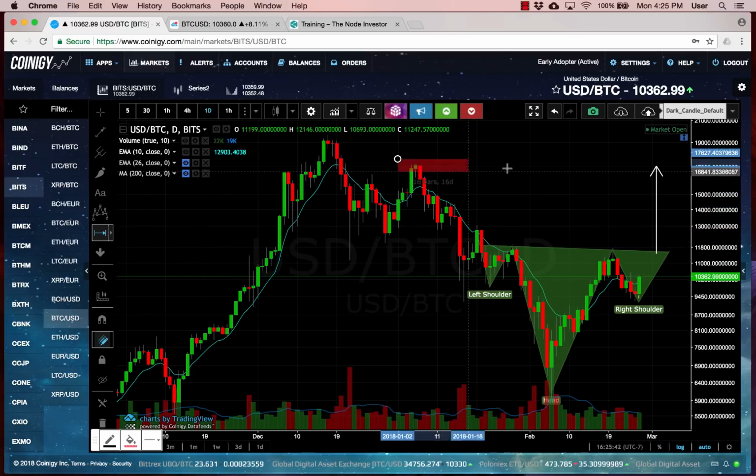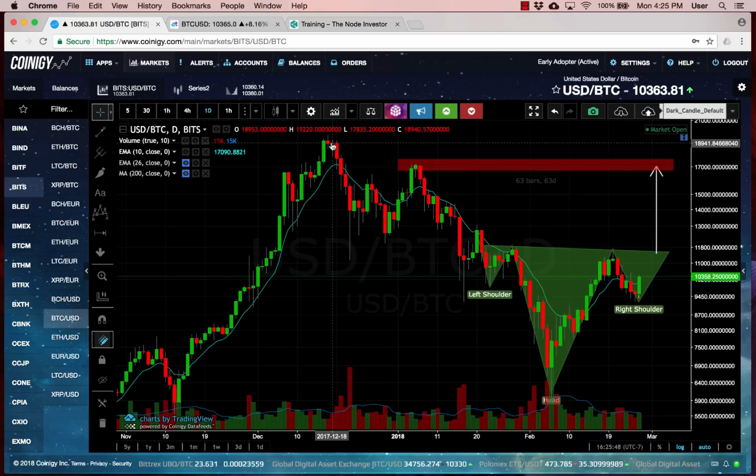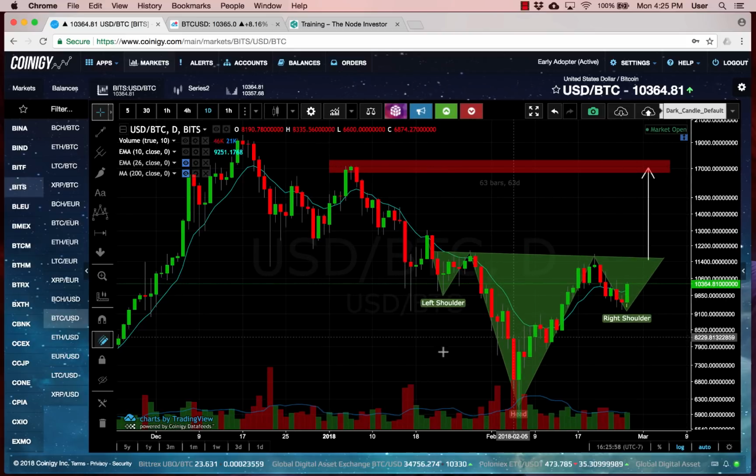And in this case, it happens to be this big resistance point, which was the prior secondary rally following the top at 19K. We had that big pullback. We rallied right up to around 17.2K. And then we had that big shakeout. And so that's the upside target on this pattern.